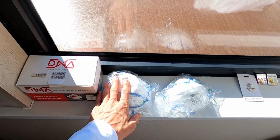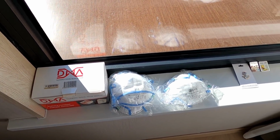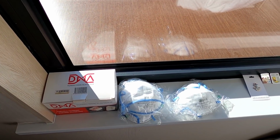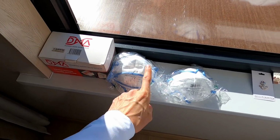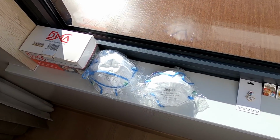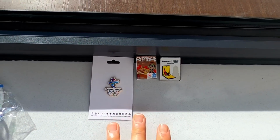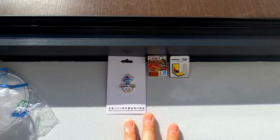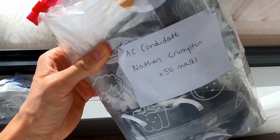Here are the extra masks that I've brought. They are very serious about COVID here and keeping it out of the village as much as possible. There have been a few cases, including some right here in my cluster. So we're being very careful and wearing masks at all times outside of the dormitories. Here's my pin collection. I don't have many yet because I don't have any to trade, but this should grow over time. Oh, and I was given 50 masks as well.